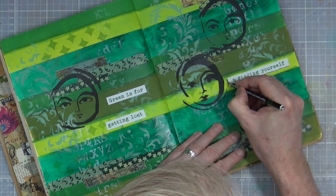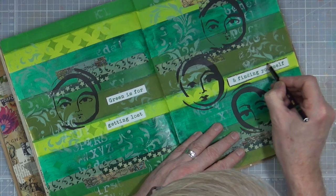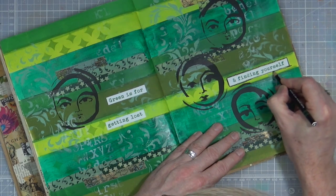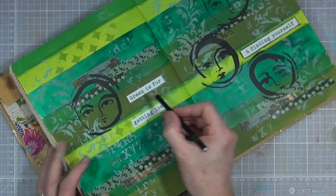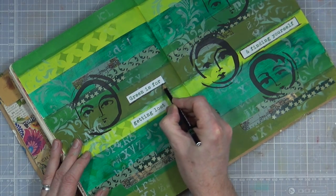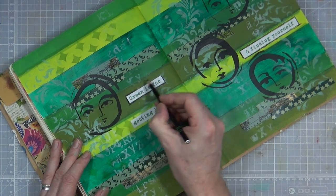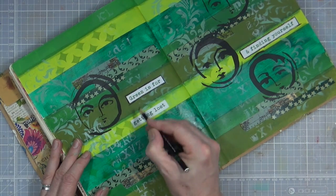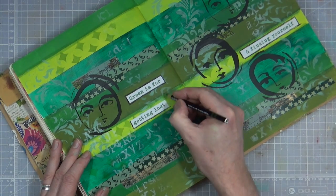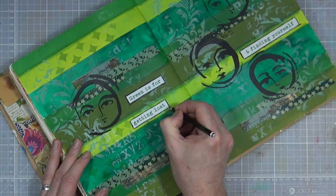and kind of add in that balance with the other black, just to finish off. And I could of course activate this with a water brush, because it is water soluble. In fact, I might actually do that, because I haven't actually done that with any of these pages so far. So I might just do that now. Kind of blend it into the page a bit.